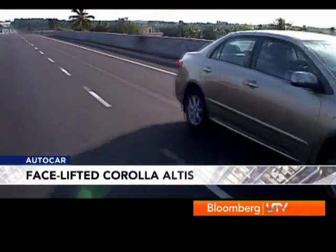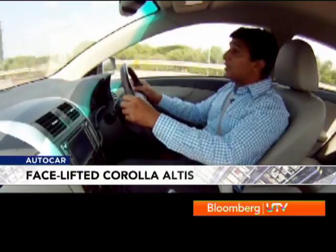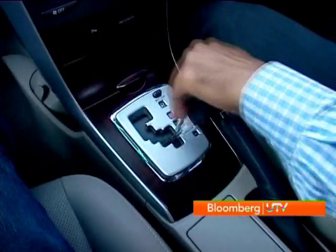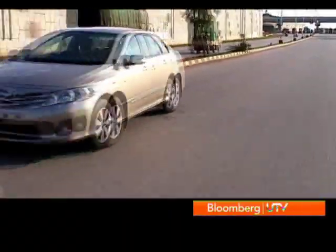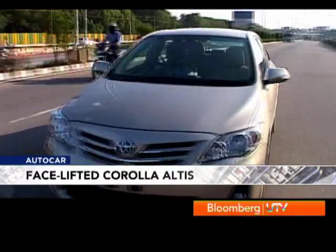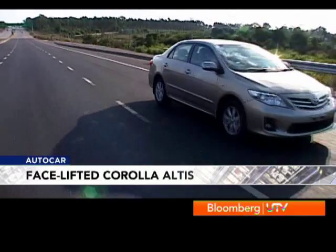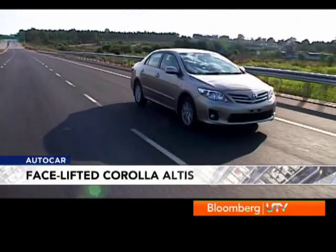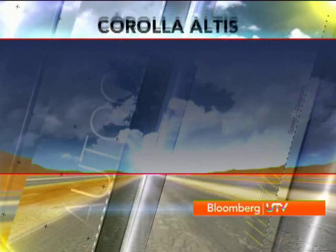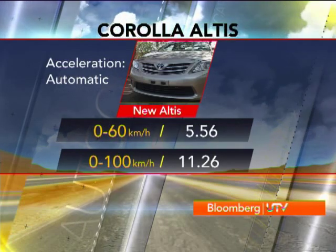But that's only to be expected, and even then there's some joy to be derived from the gearbox. The other thing is the gear shifts. The upshifts are nice and smooth and quick, and the real surprise here is the downshifts. You get nice quick downshifts, making it nice to drive. Once again, just don't expect the same kind of responsiveness as in a manual. It is, after all, a CVT. One feature missing on the Indian CVT variant are paddle shifts, which are available on international versions. However, in terms of numbers, the CVT-equipped Altis managed the run from 0 to 100 in a healthy 11.26 seconds.